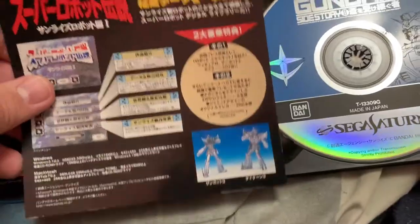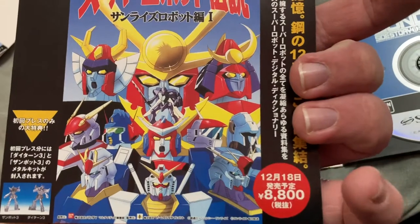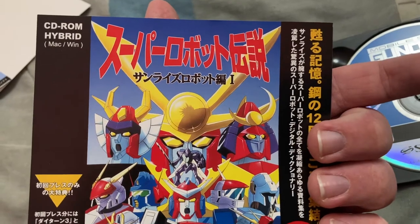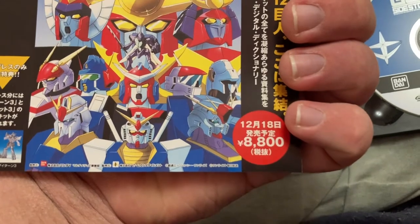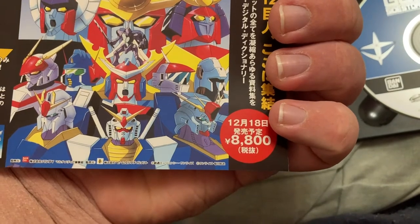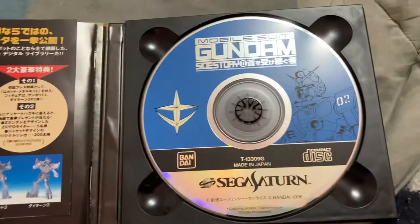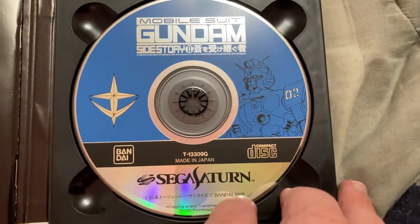Oh, what's this? We have an ad for, I don't know what that is. Gundam? Oh yes, it is Gundam. CD-ROM hybrid for Macintosh and Windows. Release date December 18th, 1996 at 8,800 yen. Or in that case, $88. Oh yeah. And there's your disc for Mobile Suit Gundam Side Story 2 on the Sega Saturn.